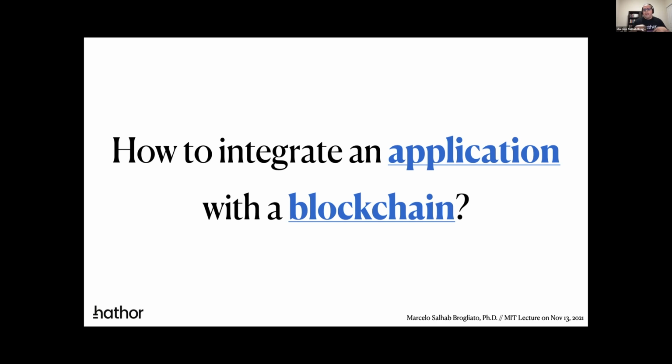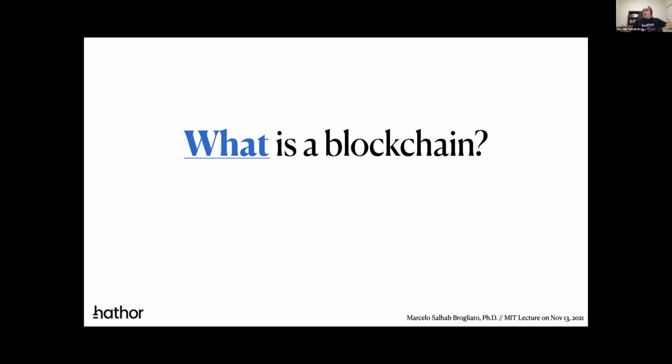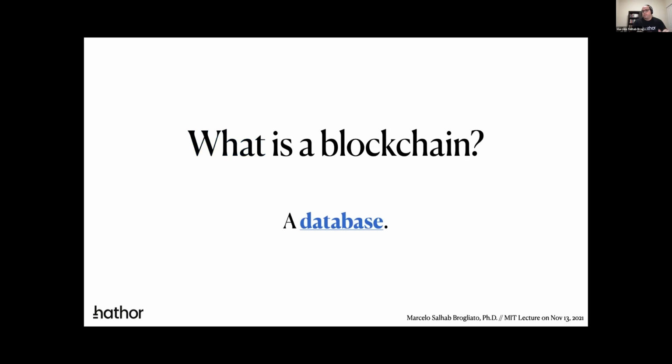So a natural question is, what is a blockchain? What does it refer to? So in a very basic model, you have your application, you have a blockchain, you can read from the blockchain, you can write to the blockchain, but what is it? And that's where we're going to start. What is a blockchain? And my first answer to this question is the blockchain is a database.